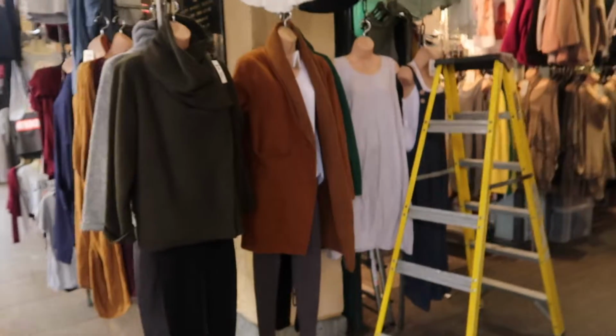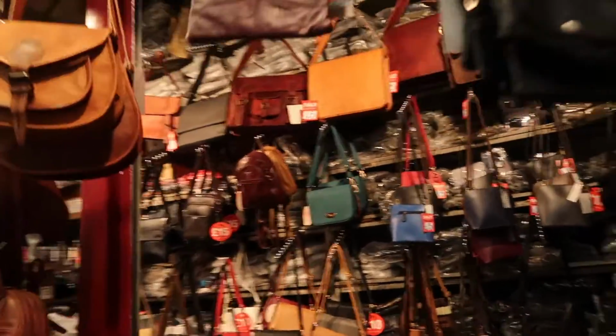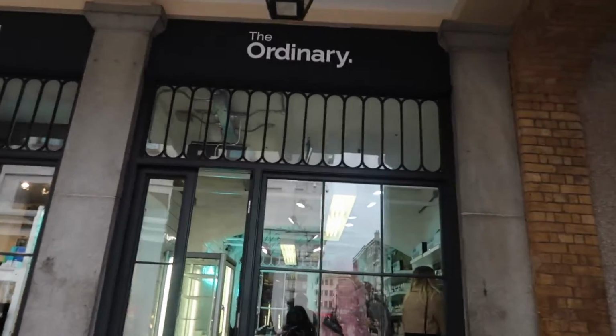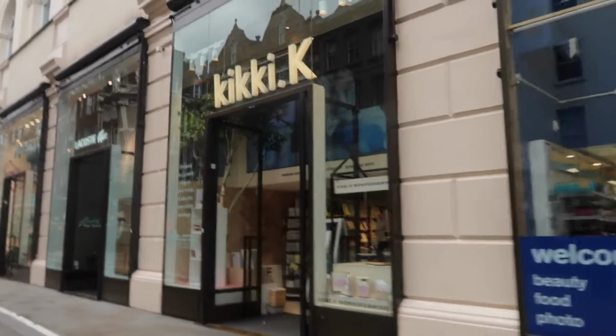Sense Garden. Oh, nice. £30? That's quite expensive, man. I saw this in the corner of my eye, as if The Ordinary has their own shop. Oh my god. Okay, definitely need to come in here. And we bought some stuff from The Ordinary. Oh, they have Kiki. Why don't they have these stores in Newcastle?